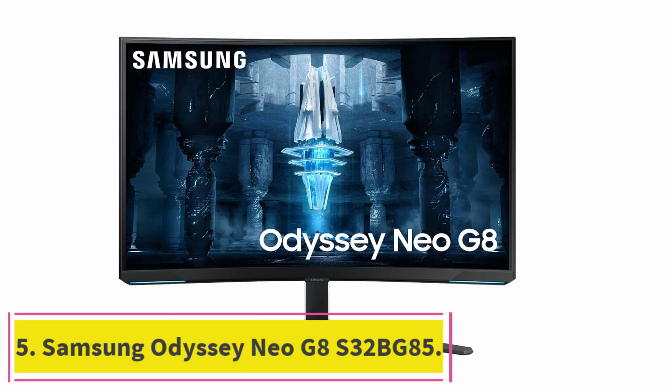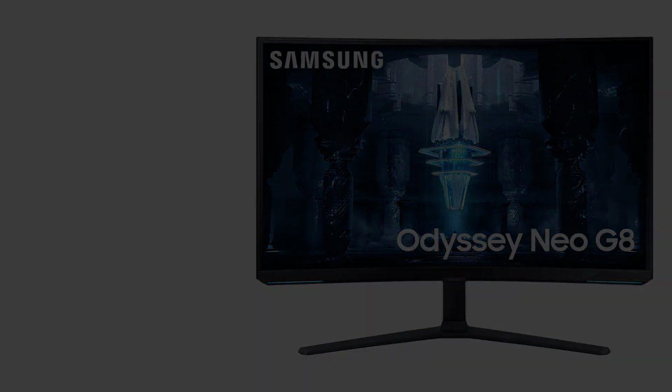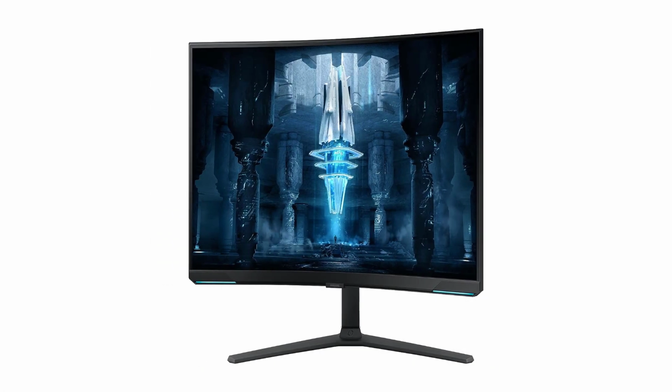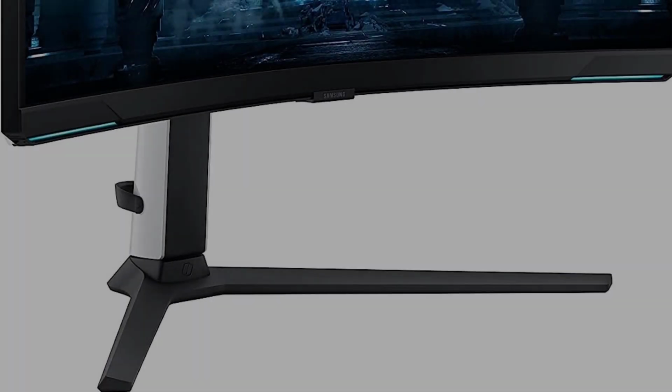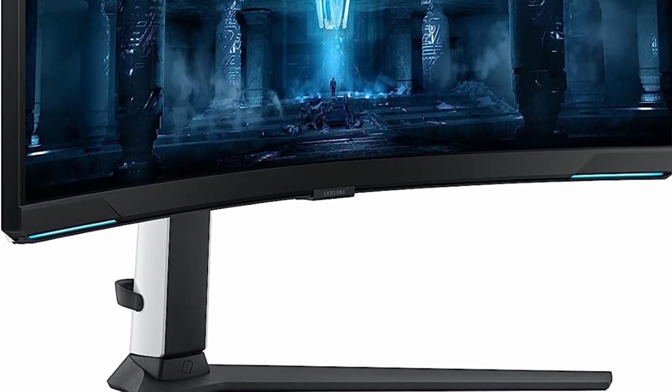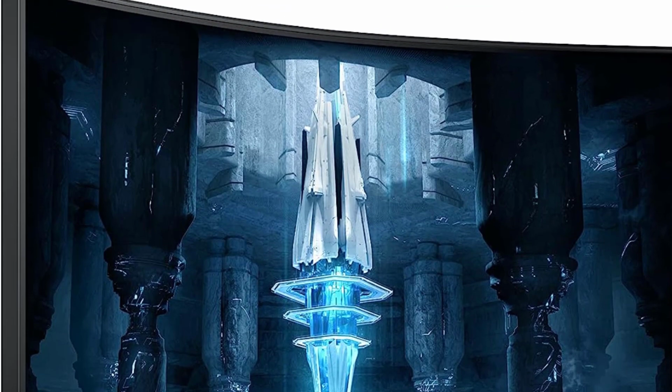At number 5. Samsung Odyssey Neo G8s32BG85. The best 4K monitor we've tested is the Samsung Odyssey Neo G8s32BG85. It's the best option if you're looking for a 4K monitor, whether you need something for gaming, watching movies, or browsing the web, as it offers premium performance for various uses.